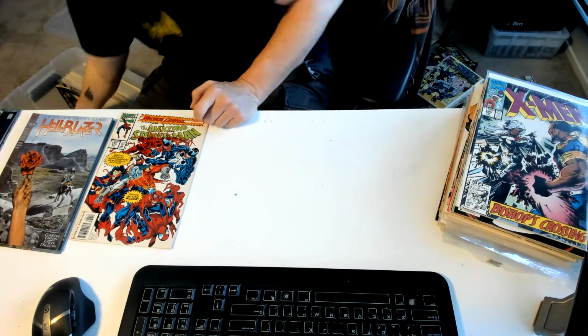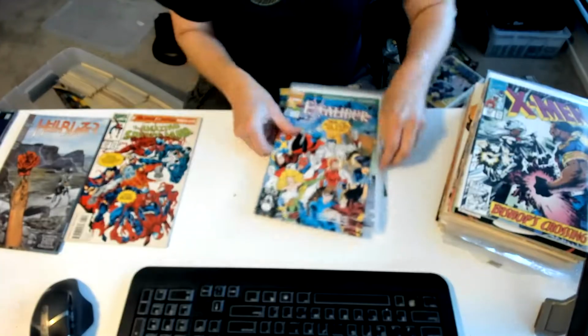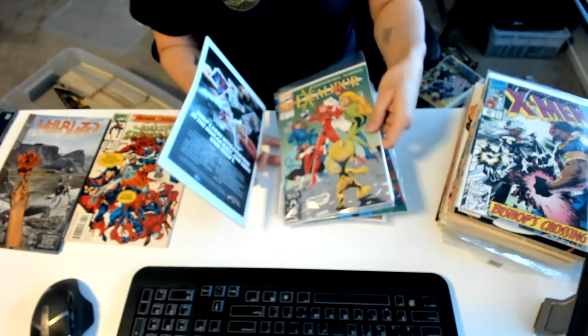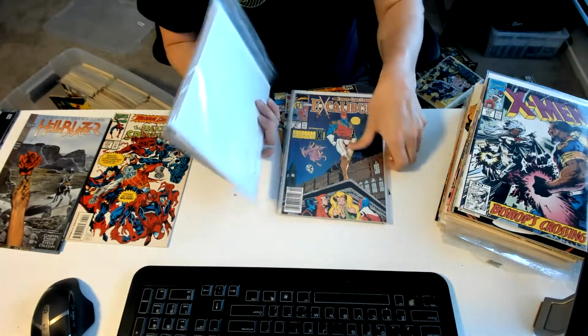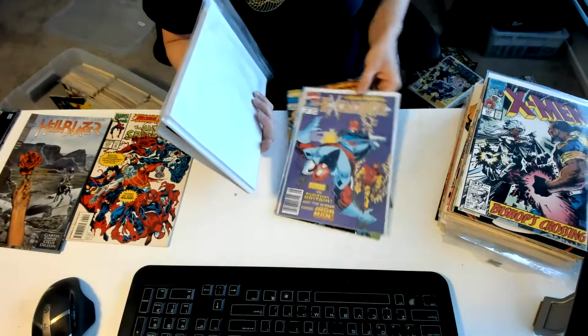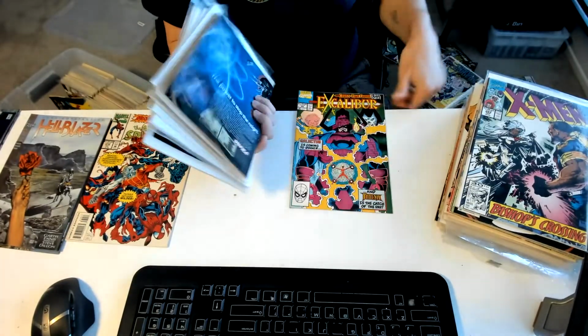I don't remember what the cover looks like, but I definitely know I had it. Oh, Excalibur. Okay. And Excalibur. Lots of Excalibur. Good. Excalibur, I should have a complete run up into a certain point, and then at a certain issue, I have no more, but I should have no gaps there at all until I get to that point.